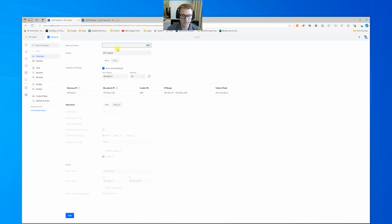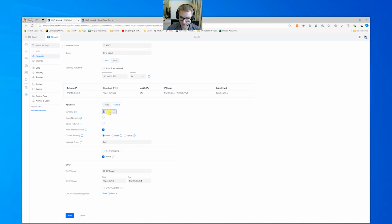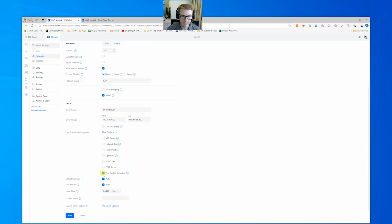So this is VLAN 39, take it off auto scale. I'll probably do 50 to 200 again, so put it onto manual. I'm going to put this as 39. Here we go, 50 to 200. I certainly want to have this turned off again here. I'm going to set my custom DNS.